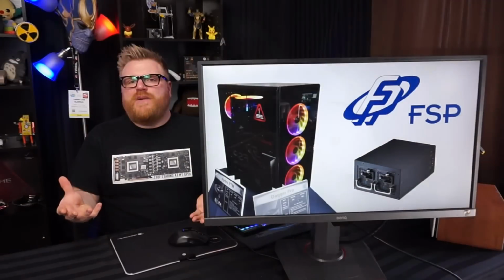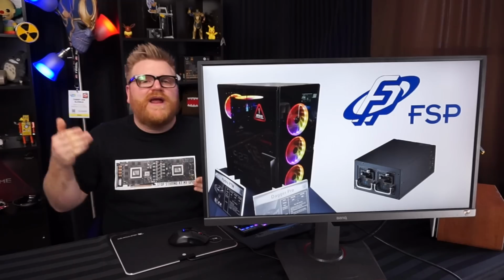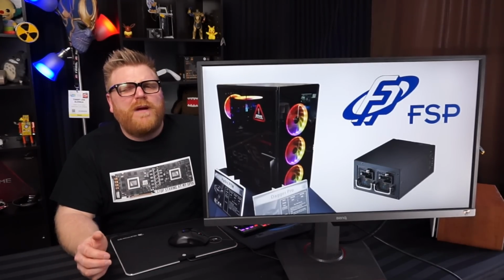It's cool that they make this power supply, and they make really good power supplies with 100% Japanese capacitors. They're always gold rated or platinum rated power supplies. So them updating this 850 watt just makes the price point a little bit more palatable.